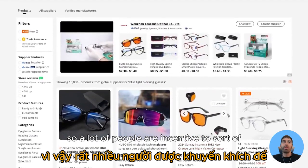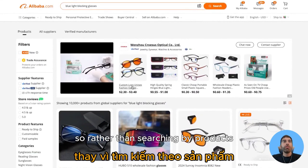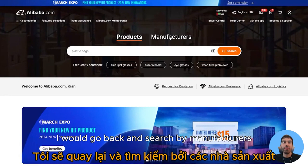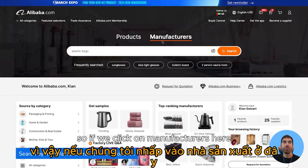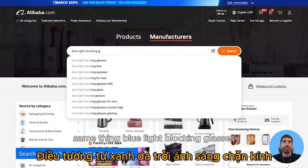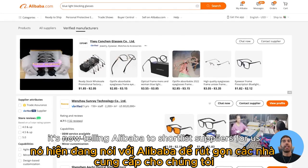A lot of people are incentivized to go for the cheapest product, but going for the cheapest product might align you with a terrible supplier. So rather than searching by products, I would go back and search by manufacturers, and then search for the same thing. If we click on manufacturers here, now you can see it's highlighted. When we type the same thing, blue light blocking glasses, and hit search, it's now telling Alibaba to shortlist suppliers for us rather than the products.